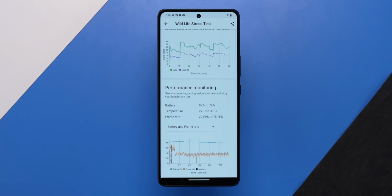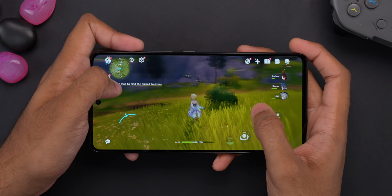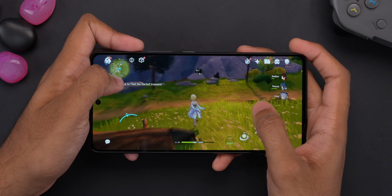This is similar to the wireless stress test score, right? So I'm guessing you might get better frame rates if iQOO were to let it get slightly hotter. Maybe, I don't know. But 38 degrees, it's good. It's basically very good gaming performance with slight throttling to ensure that the phone doesn't heat up too much.